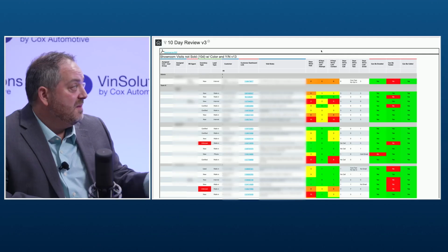I mean, we wish it would work like that, but it just doesn't. We know that we have a greater chance that that customer's not going to buy somewhere else if we're following up and answering their questions and figuring out what the objection is. This type of reporting puts it all in one place, color codes it so that you can divide and conquer by team or by inventory type or lead type.